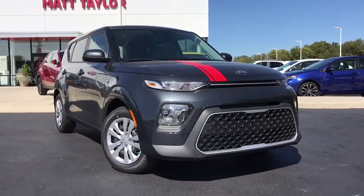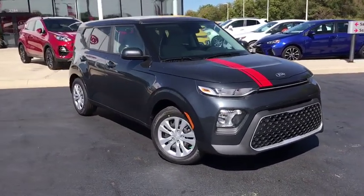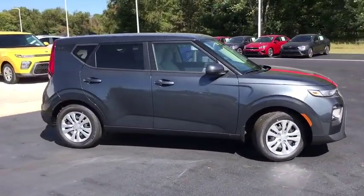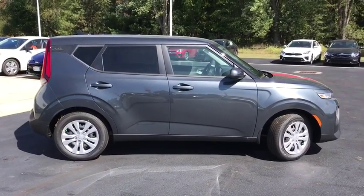Make a great choice today with the 2020 Kia Soul. The Soul is quick and ready with its innovative, catchy style, a sharp, roomy, and well-fitted cabin, and a comprehensive list of safety and fun features.